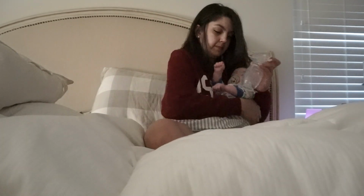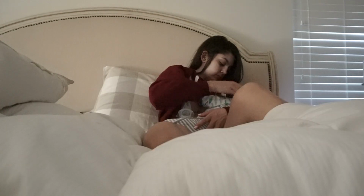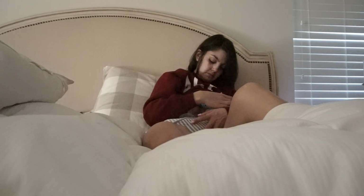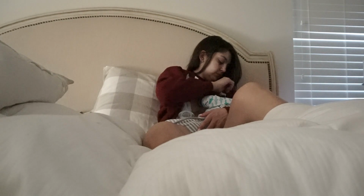I'm going to share more about this Haakaa manual breast pump a little bit later on in the video, but that first feed in the morning, I'm usually pretty engorged, especially if he's sleeping through the night. So I usually pop that on one side while he nurses on the other, just to catch any milk that might be let down.